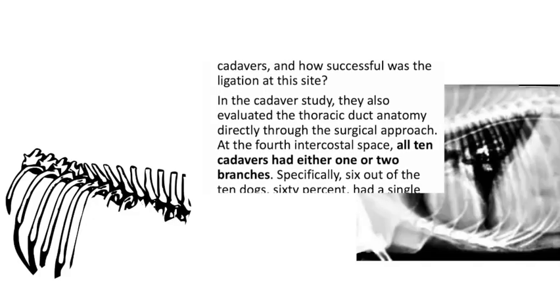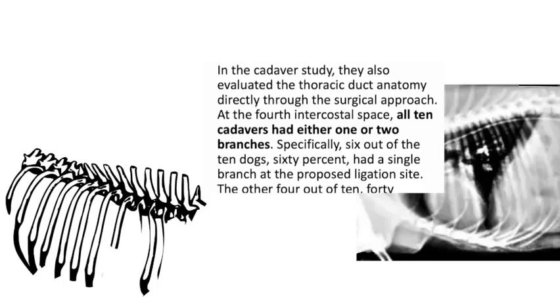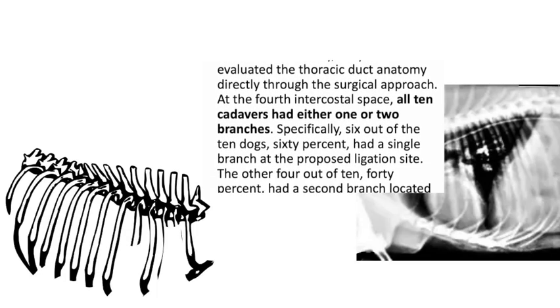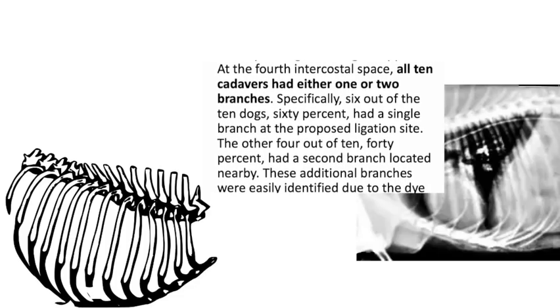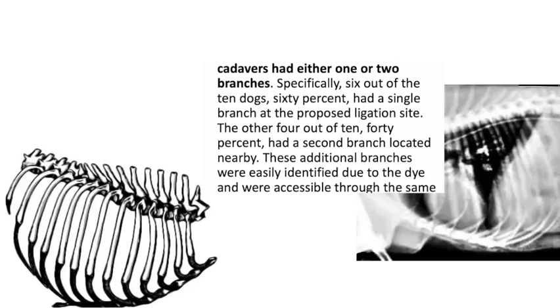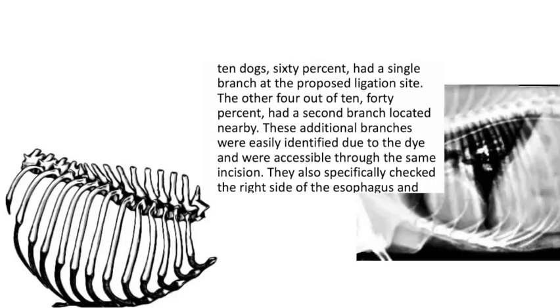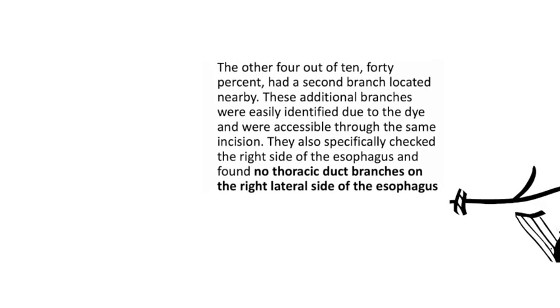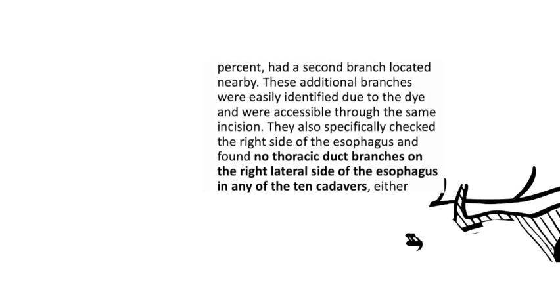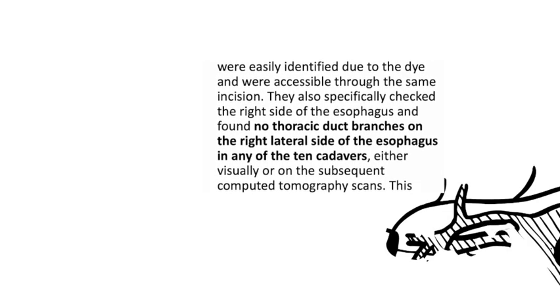In the cadaver study, they also evaluated the thoracic duct anatomy directly through the surgical approach. At the fourth intercostal space, all 10 cadavers had either 1 or 2 branches. Specifically, 6 out of the 10 dogs, 60%, had a single branch at the proposed ligation site. The other 4 out of 10, 40%, had a second branch located nearby. These additional branches were easily identified due to the dye and were accessible through the same incision.